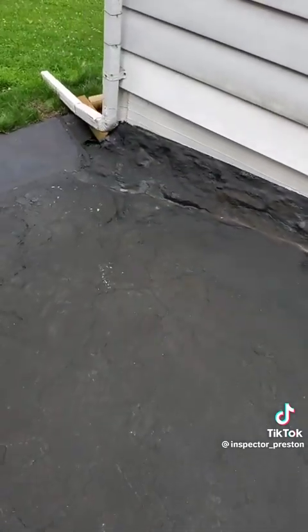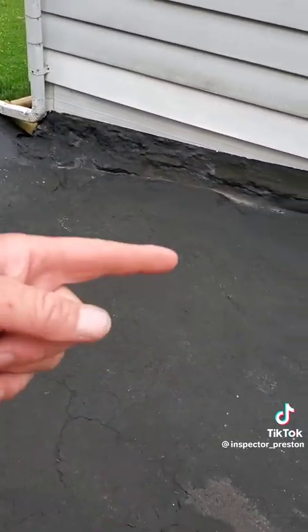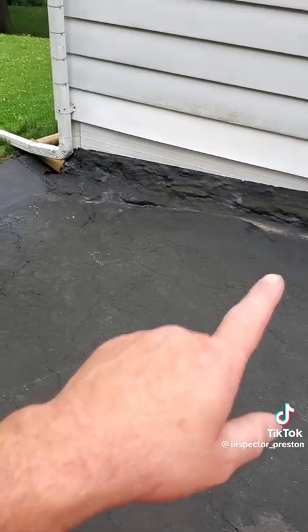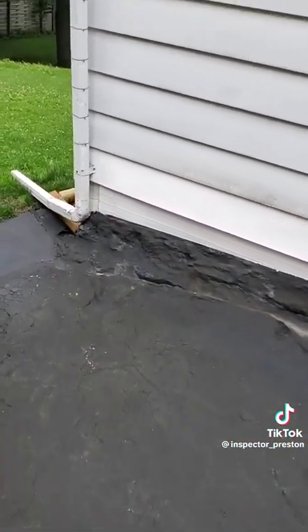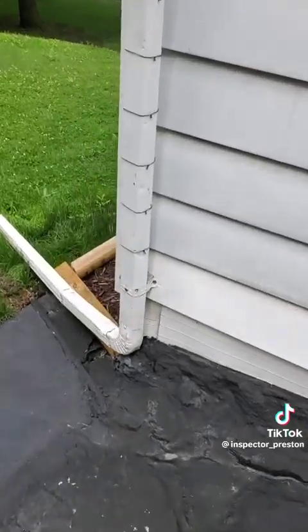So what I said to him when the client was here, I said, well, we'll see what we see when we get in the basement, but I have a feeling this is where we're going to see some foundation damage. And sure enough, we did. Stay tuned. I'm going to show you that here in a second.